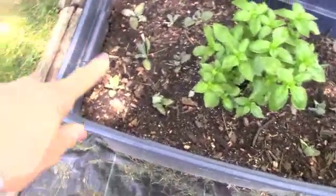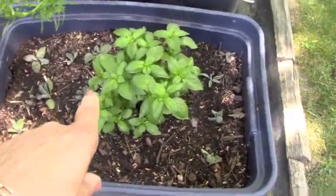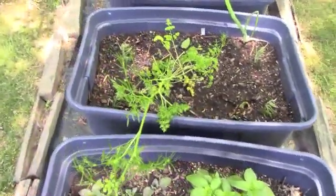So I have sage around here. This was my basil plant that I grew from cuttings, and I just put that in there in between. And I had a parsley plant which I put in.